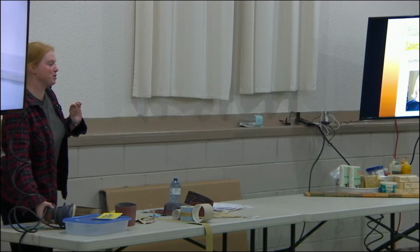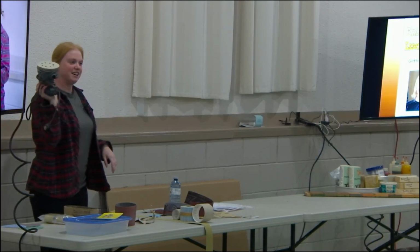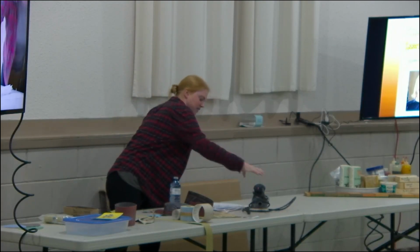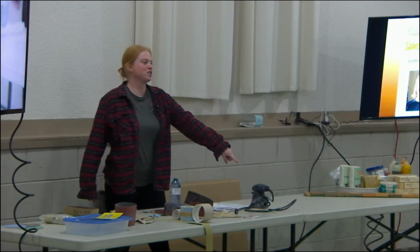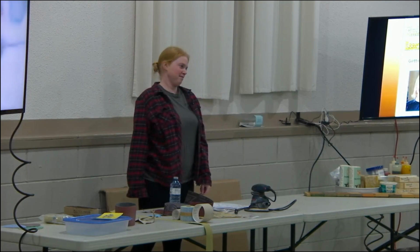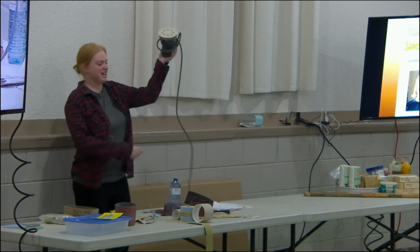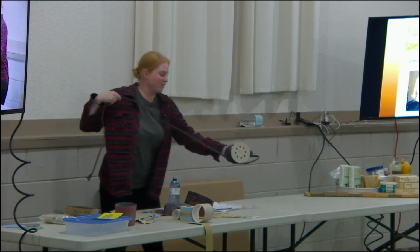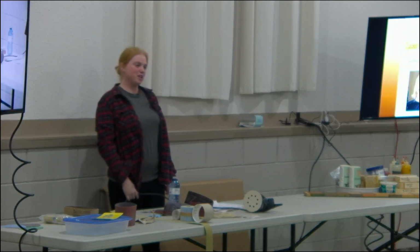Something else that a lot of people do, now that I'm coming to this sander: pretty much everybody stores their sander like this. That's how I found this one out in our shop, Ethan, when I went out there today to get it. But that isn't great for it. Really, this is a better way to store it.